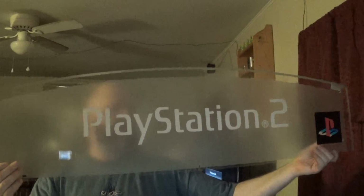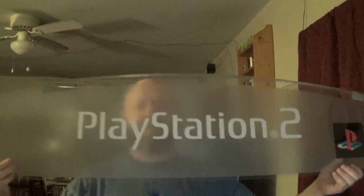And then the last thing that I have to show is something I've shown something similar to in previous pickup videos, but I managed to get one more of these. This is a bigger and older, obviously because it's PlayStation 2, plexiglass display for PS2. It's got the cool logo sticker on there as well. It's a little scuffed, a little worse for wear, but I'm just glad that I got it in my collection, because at some point in the future I hope that I can kind of display a few more things like that in my man cave, so to speak.